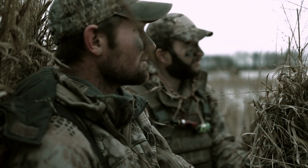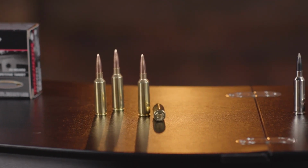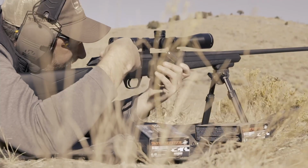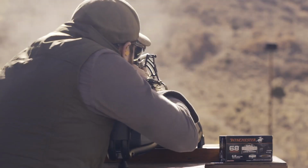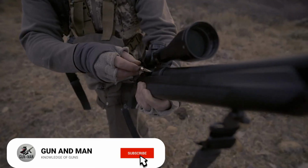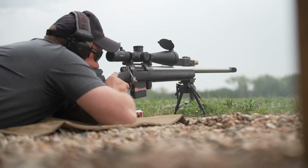Let's talk about something that's at the core of responsible hunting, making clean, humane kills. That all starts with using the right caliber for the right game. As much as we all enjoy a bit of recoil therapy or plinking at the range, when it comes to hunting, not all calibers are created equal, and some are downright awful for the job.